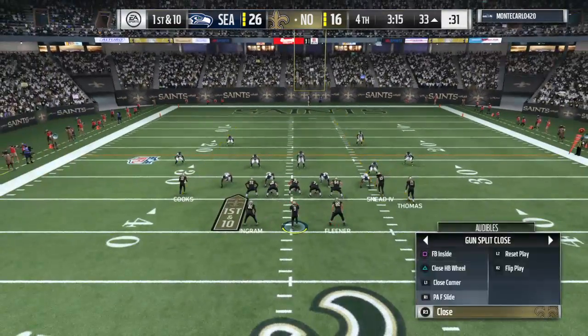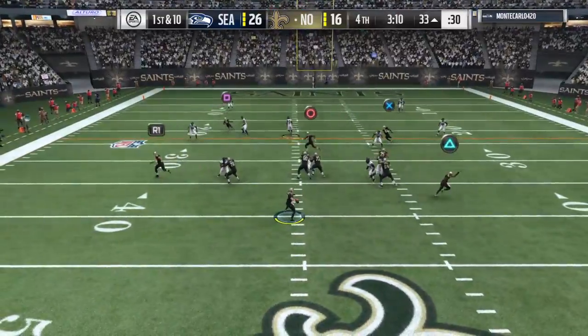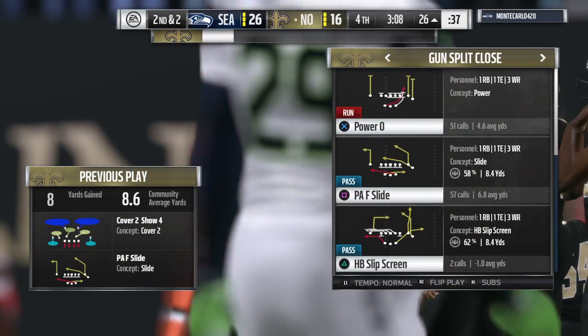And now it looks like they're going to be in the hurry-up. Now a play fake here on first down. Left side and caught by Fleener. A good pickup there. 8 yards on the first down completion.